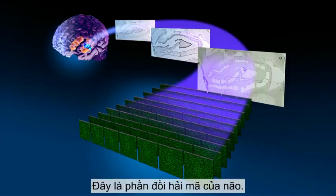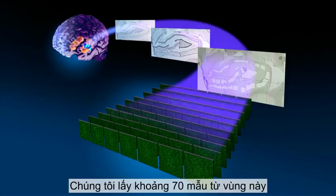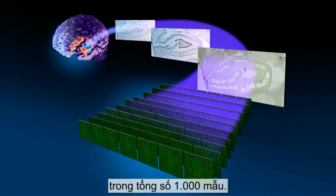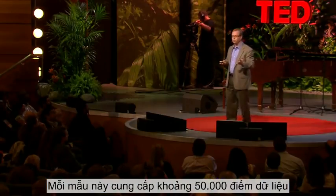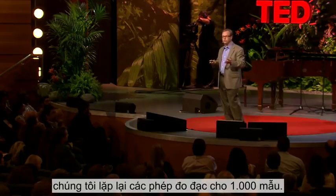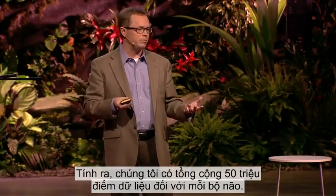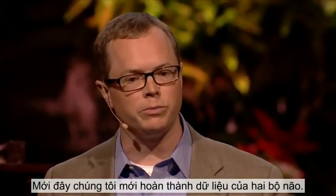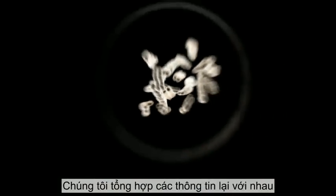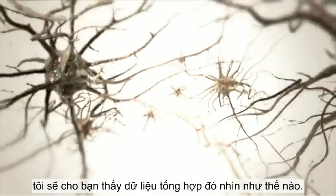This area shown here is an area called the hippocampus. It's involved in learning and memory, and it contributes to about 70 samples of those 1,000 samples. So each sample gives us about 50,000 data points with repeat measurements, 1,000 samples. So roughly we have 50 million data points for a given human brain. We've done, right now, 2 human brains worth of data. We've put all of that together into one thing, and I'll show you what that synthesis looks like.